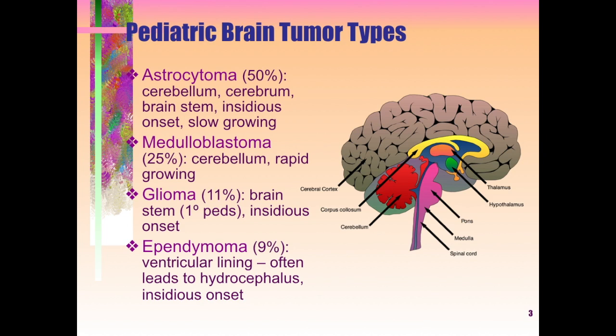And it's one of those almost overnight things that the parents are saying they were fine, and then I've noticed over the past month that they're falling a little bit more, and now I'm noticing that they're walking with that broad-based gait. A glioma and the ependymoma, each of them account for about 10% of the tumors, but that glioma is affecting the brain stem.